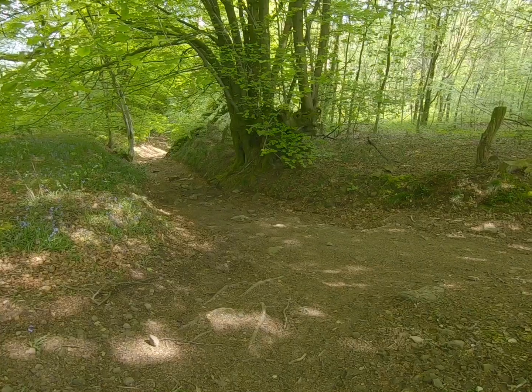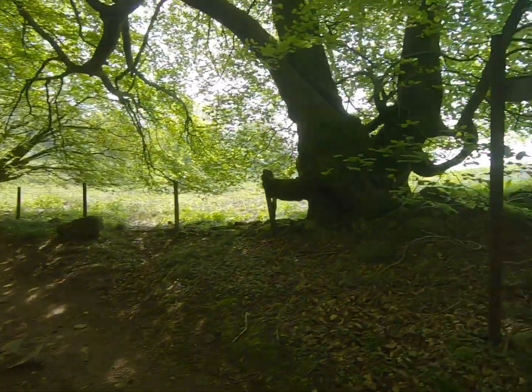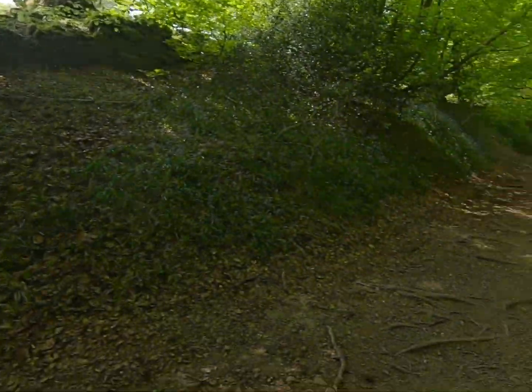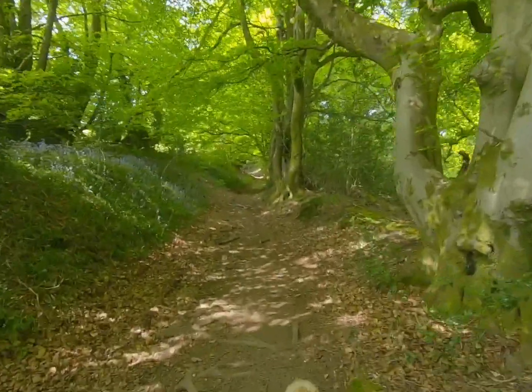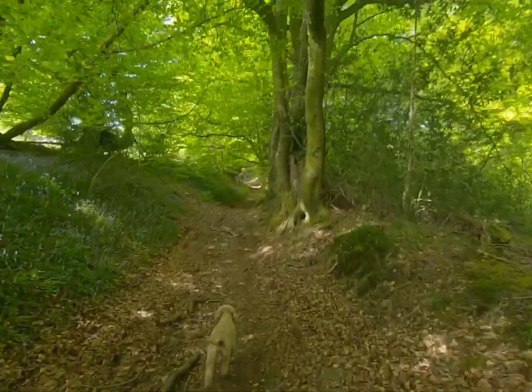Okay. We're just at a T-junction now, consulting the map. This signpost says Mynydd Garnclochdy, which isn't the one we're going to, but it's in a similar direction. So we're going to follow up here. I think this is the right path. And we'll bring you back in a bit.